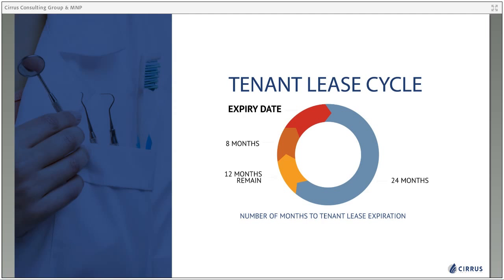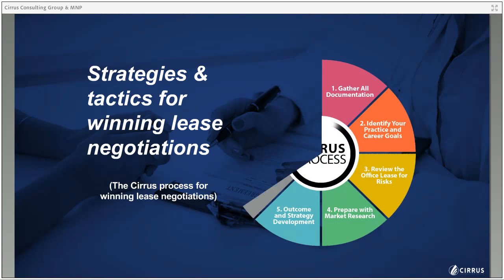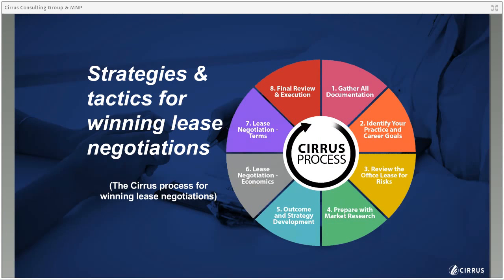As well, there's an option deadline for your option to renew. It's a critical date. Your lease expiry isn't the only date you need to have circled in your calendar. Many leases have an option to renew deadline, whether it's 3, 6, 9, 12 months, or some sort of combination. You miss that, you lose your option to renew as well. 24 months gives us leverage in the negotiations to put us in a position to get the best deal.